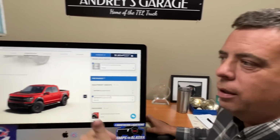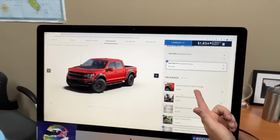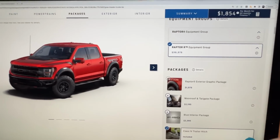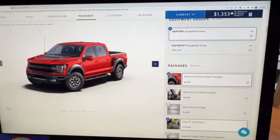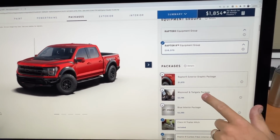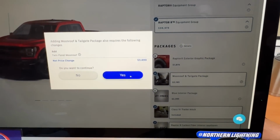I think Roman is very optimistic. Okay, all right, maybe wrong. Okay, you got to go in the six figures. All right, keep going. Yeah. So we need the graphics package, of course, because you got to make it as graphic as possible. No, maybe it's wrong. Moonroof, yeah, you got to have it. Yeah, sure. Yes, add 3,600 to it.